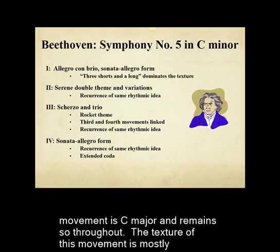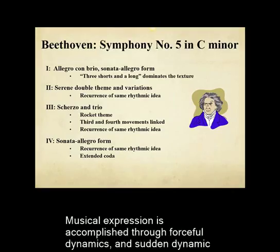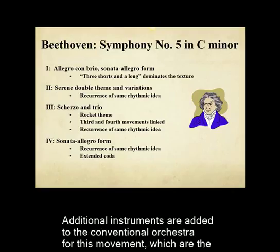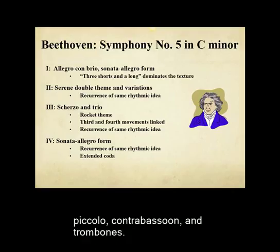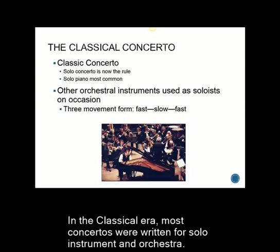The texture of this movement is mostly homophonic, and the return of material from earlier movements renders it cyclical in form. Musical expression is accomplished through forceful dynamics and sudden dynamic contrast, such as the use of fortepiano effects. The mood is intense and spirited. Additional instruments are added to the conventional orchestra for this movement, which are the piccolo, contrabassoon, and trombones.